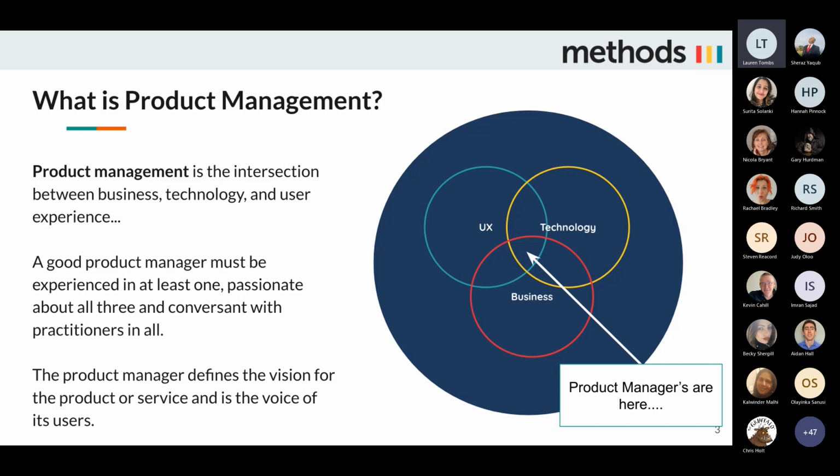So particularly stakeholder management with the business, making sure that you can have a basic understanding of technology and what your technical team are doing, and more importantly, understanding the user experience at the heart of everything. The product manager basically defines the vision for the product or service and is ultimately the voice of the users, whether that's external users or business users.